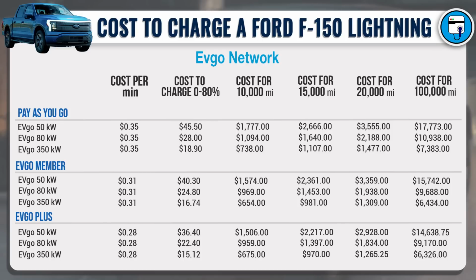Now, I'm not going to go over every single price here because there's nearly 60 boxes of different prices. But what I want you to pay attention to is take a look at the difference between charging at 50 kilowatt stations and 350 kilowatt stations in each of the 3 memberships. Now, you're paying the same amount per minute and you're getting the same amount of energy charging from 0 to 80%. But look at the price difference on the pay-as-you-go plan, which again, nobody would do this and charge for 100,000 miles without a membership.